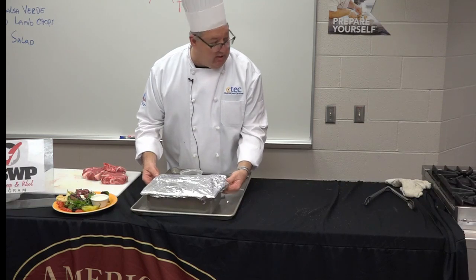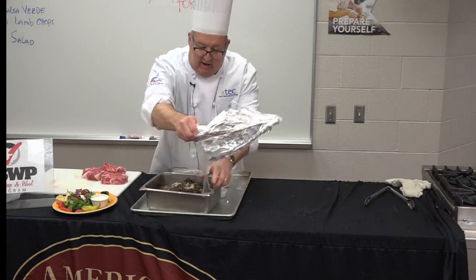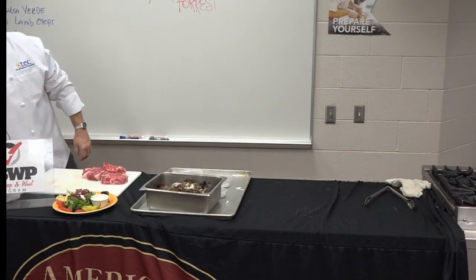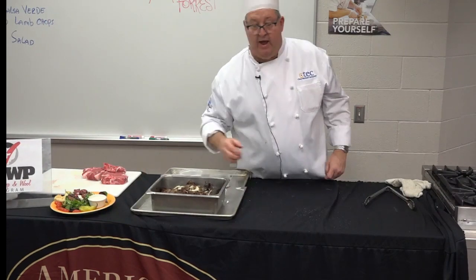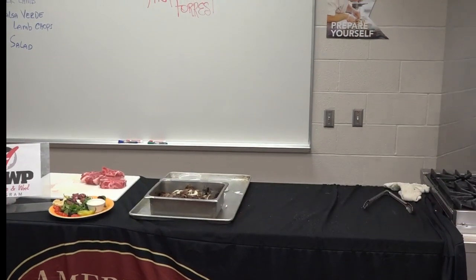This lamb is really good stuff to use in a lot of different applications. We have it highlighted on our menu this week as a braised lamb as an option with our carbonara pasta. We're also doing some ground lamb with a ground lamb slider for this week. So if you're in the neighborhood, stop by and try and get some.